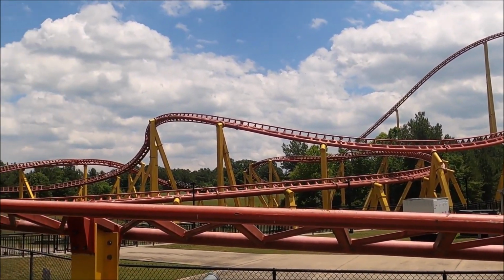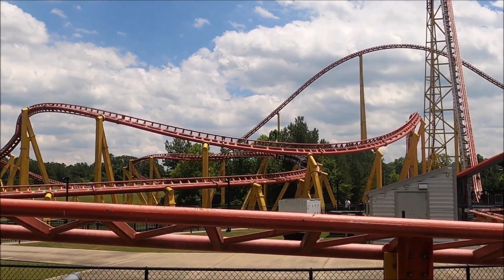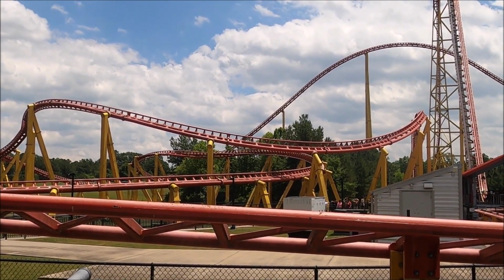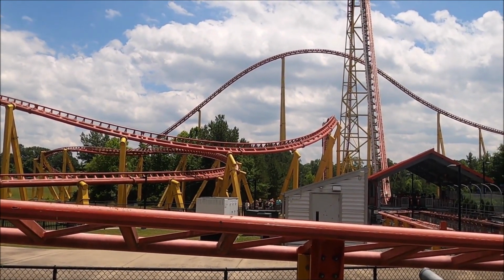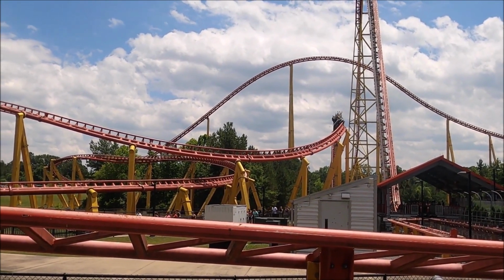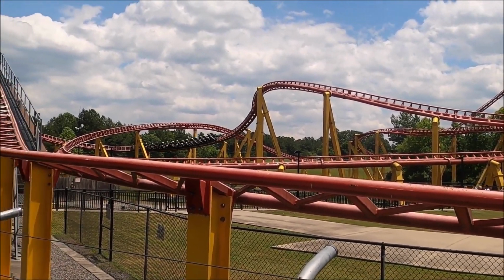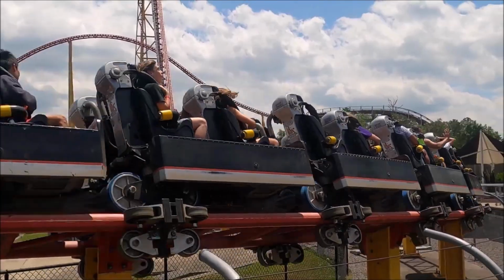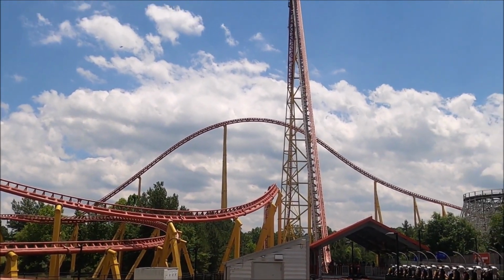There are 3 lateral snaps around the course that all 3 will throw you out of your seat. First one is right here. Even though that's not a hill at all, you still get airtime on that turn. There's one behind the trees that you can't see from here. A couple airtime hills here. And you get airtime on this lateral snap and airtime coming into the brake run. It is one of the best coasters in the world.